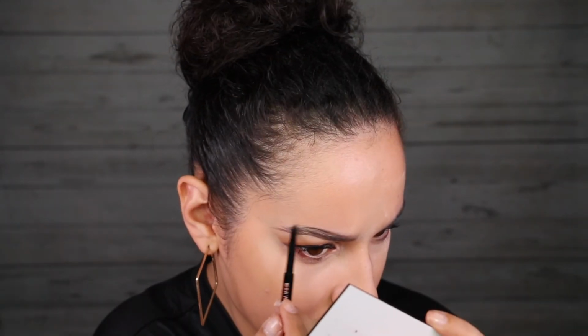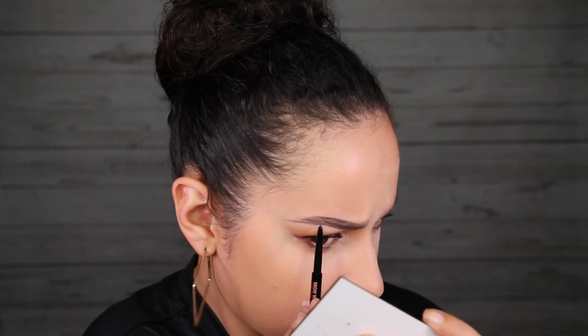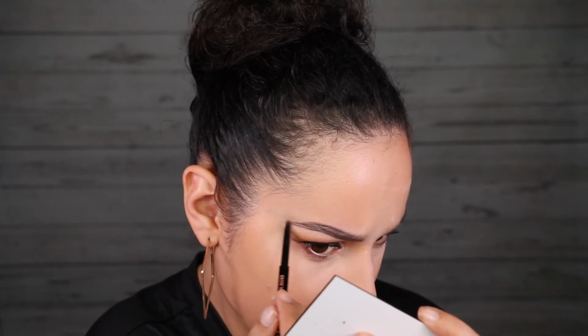Again, this isn't a first impressions. I did used to have this, but it is one of the new products that I got, so it's like a replacement, and I haven't used it in a while, and it's the Anastasia Brow Wiz in the shade Medium Brown. This is one of my gifts in my advent calendar, and I have recently been using the NYX, is it the Tame and Frame or is that the pomade? The NYX dupe for this anyway.